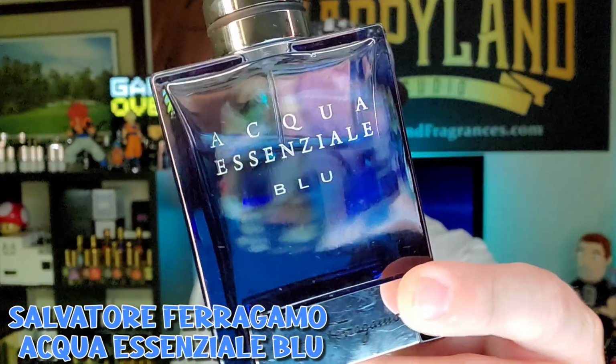And of course, you know, we've got to stick with the house here. We're sticking with Salvatore Ferragamo because I can't have a video like this without what, in my opinion, is the best one of them all when it comes to affordable blue fragrances. It's Acqua Senziale Blue from Salvatore Ferragamo. This is closer to the realm of Dylan Blue for less than half the price. And that's from discounters too. Versace's in the mid to high 40s from discounters. This is around 20. Smells eerily similar, does have a few differences.